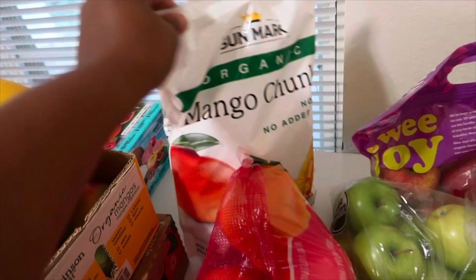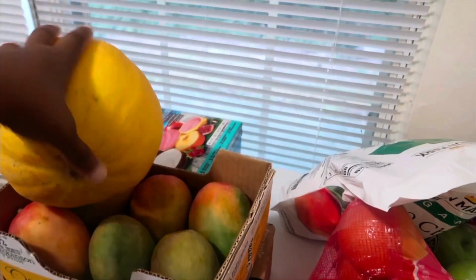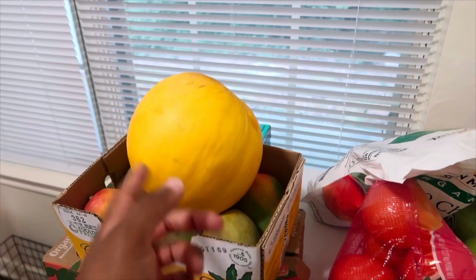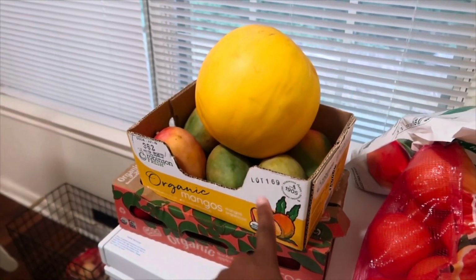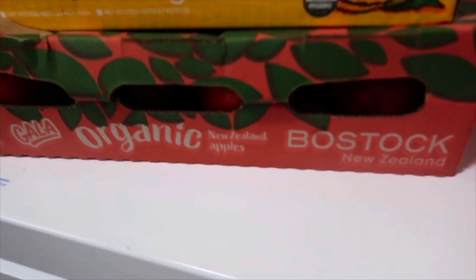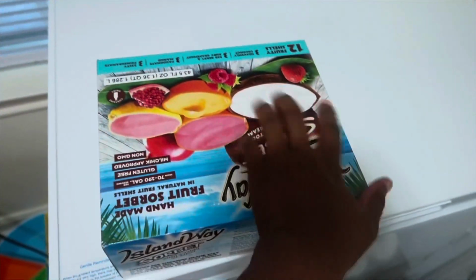Ava got some frozen mango chunks. This, I've never seen before. Let me see, is the sticker still up there or did she take it off? Anyway, that's a melon. I forget what kind it was. The sticker was up there, but that's a melon I've never seen before, so I want to try that. I have fresh mangoes. This thing on the bottom, some Gala apples, New Zealand. Ooh, I almost forgot this, the sorbet.